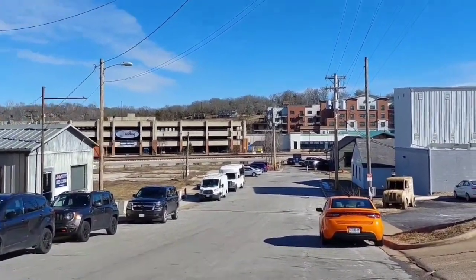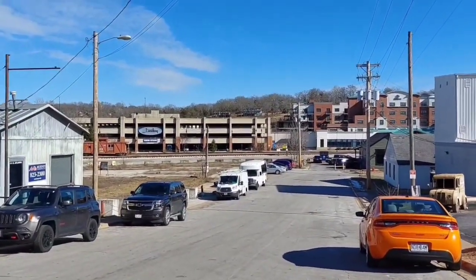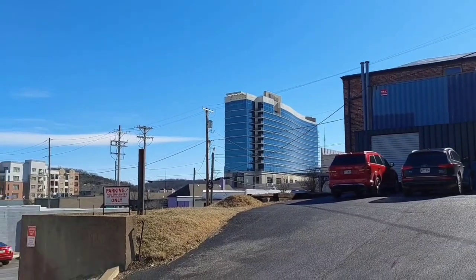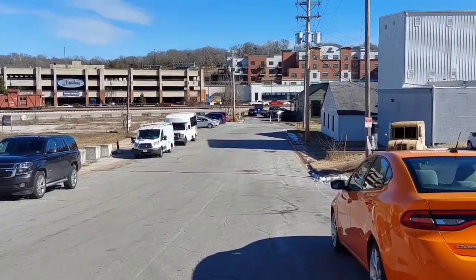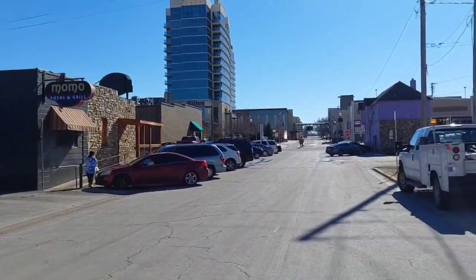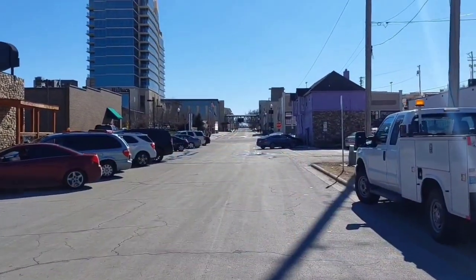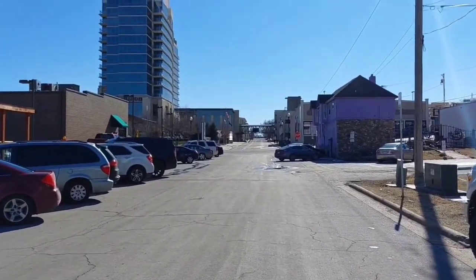Straight in front of us is the Branson Landing parking lot. The Hilton. And we're coming up to one of our favorite sushi places in Branson, Momo. Passing Momo's Sushi Grill. A few people on the road. In another month and a half, everything will be packed again.